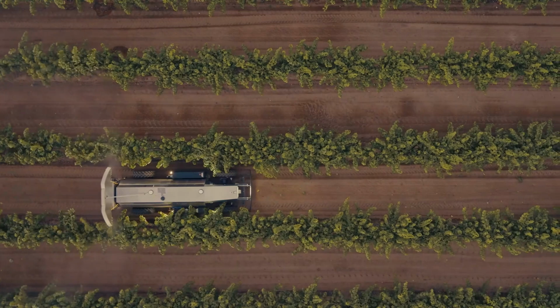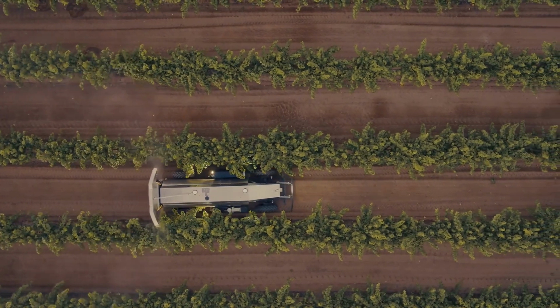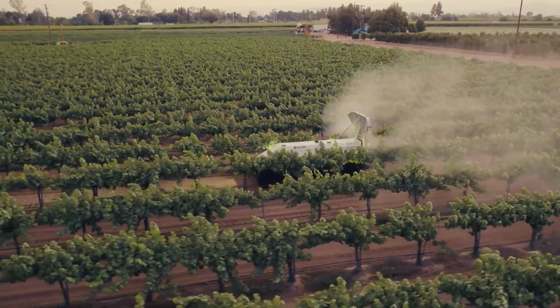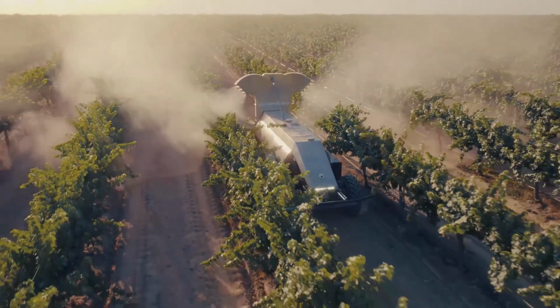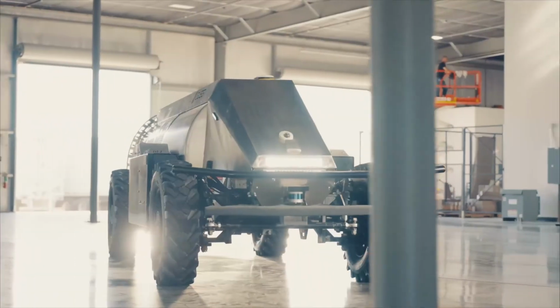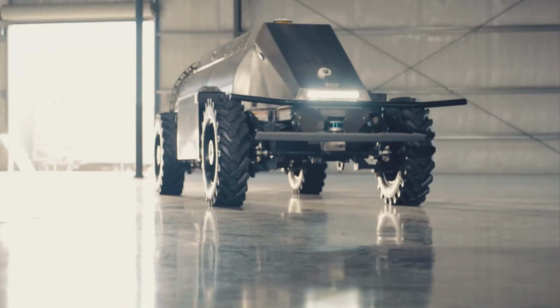The Mini GUSS is a perfect example of how automation is transforming the agricultural industry, making it more efficient, sustainable, and frankly, way cooler. So next time you're enjoying a glass of wine or biting into a juicy peach, remember the little robot farmer that helped make it possible.